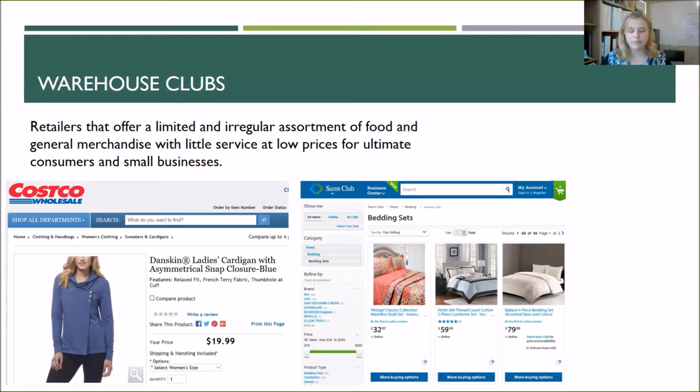So as we said, they have a warehouse categorization for a reason. They have very simple interiors: concrete floors, very plain metal shelves, and maybe some racks for clothes, but again, very plain metal. But customers are actually attracted to this type of retailer because they can stock up on large packs of basic apparel and textile items.